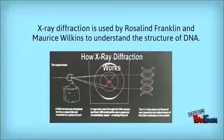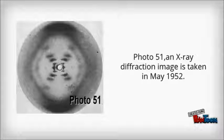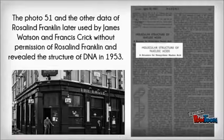Photo 51, an X-ray diffraction image, is taken in May 1952. Photo 51 and the other data of Rosalind Franklin are later used by James Watson and Francis Crick without the permission of Rosalind Franklin, and they reveal the structure of DNA in 1953.